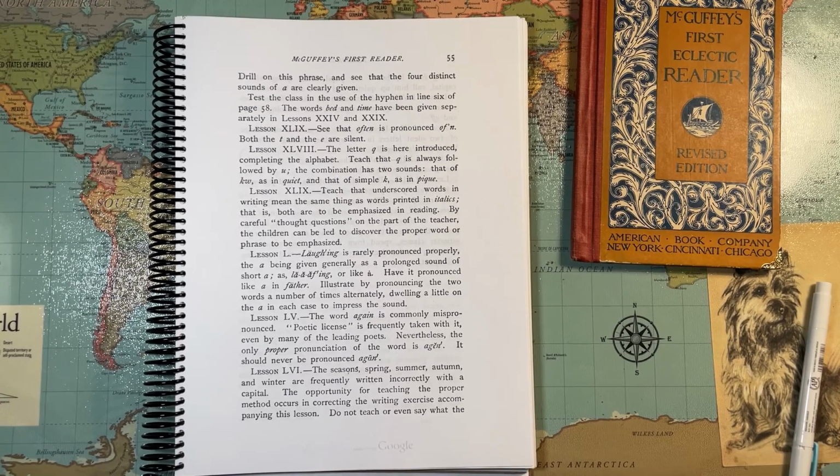Lesson 49. See that often is pronounced often. Both the T and the E are silent. Lesson 48. The letter Q is here introduced, completing the alphabet. Teach that Q is always followed by U. The combination has 2 sounds, that of qua, as in quiet, and that of simple k, as in peak.